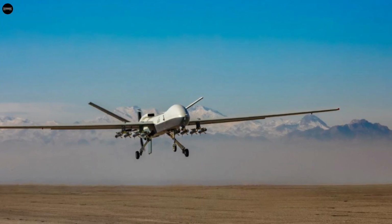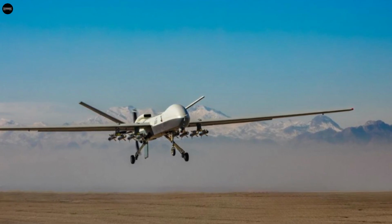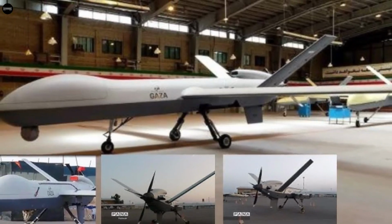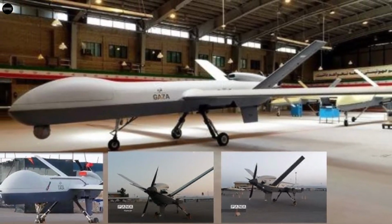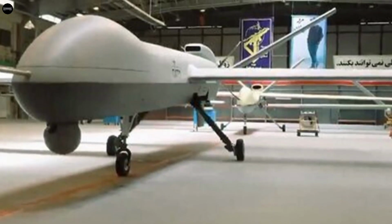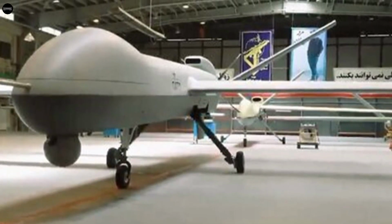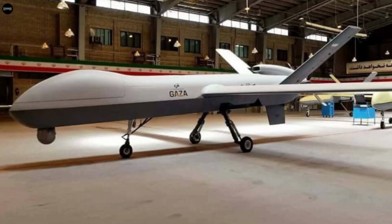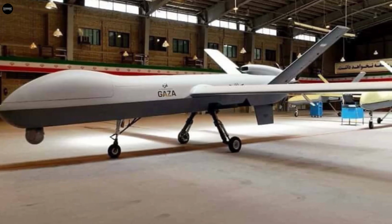As you know, the Shahed-149 Gaza is one of Iran's most advanced military drones, unveiled by the Aerospace Force of the Islamic Revolutionary Guard Corps, IRGC, in 2021. It was named in honor of the resistance of the people of Gaza during the 11-day battle. The design and construction of this drone are entirely indigenous. The Shahed-149 is considered Iran's largest operational drone.